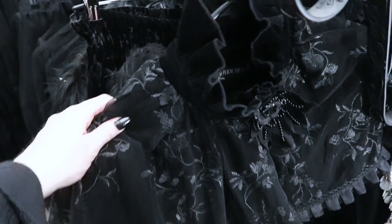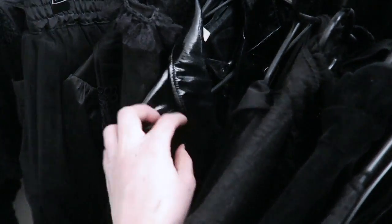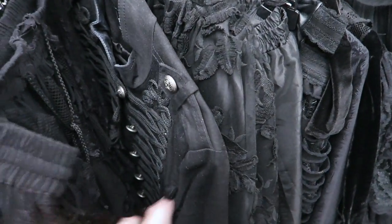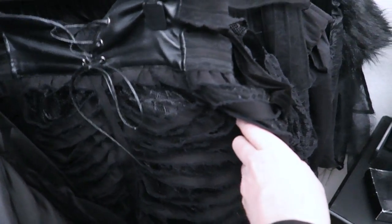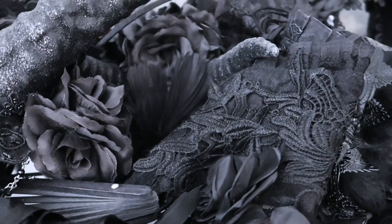I don't know exactly how to term my style. I love traditional goth and death rock. I like fishnet and PVC and spikes, but I also love Victorian and Baroque fashion. So I mix these things together to create my style. I don't know what to call that really, but I don't think a person should feel like they have to limit themselves to one style.